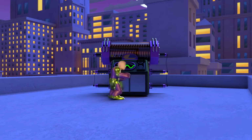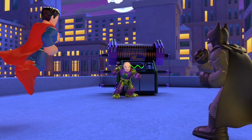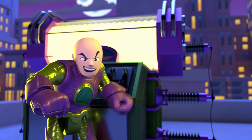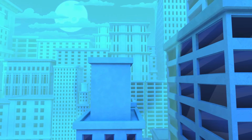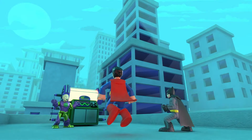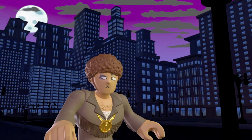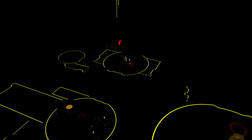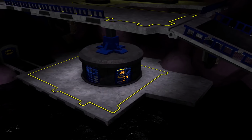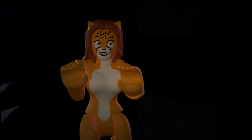What's Lex Luthor up to? Yeah. Batman! Hey. What is that machine? Lex Luthor. This can't be good. Whoa. Oh? Let's make the power go out. Oh, he lost his spotlight. Hey! Uh-oh, the Batcave's power is going out too. Who's locked up in there? It's the cheetah! And she's getting away!